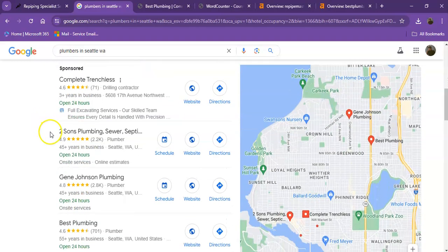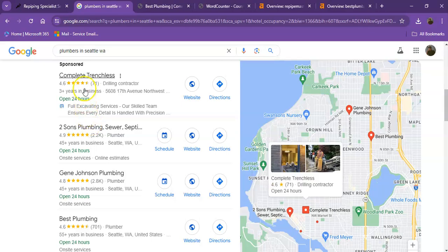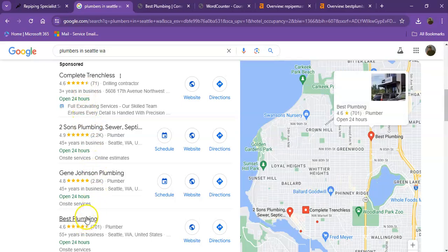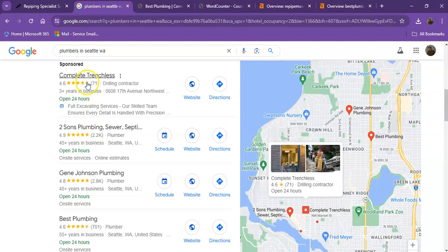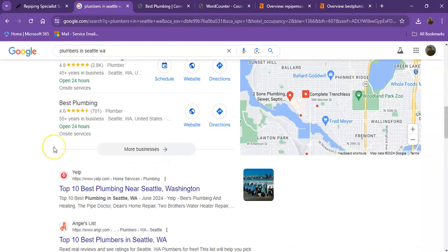So this right here is what we call the map pack. And of course, this is something you really would like to be on, since these are the ones that get a lot of attention, a lot of traffic, and they're easier to find. One way for you to actually be here is you'll need to have a Google My Business profile where you'll enter as much information as possible, like the company name, phone number, email, company address, hours of operation, photos, and so on and so forth. And also, if you add that same information into as many directories as possible, like Yelp, Yellow Pages, Angie.com, that'll really help you a lot to appear in the map pack faster.